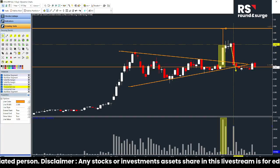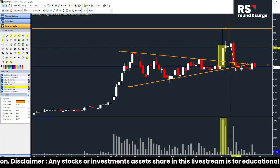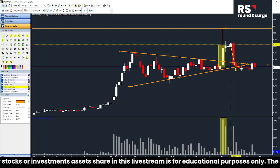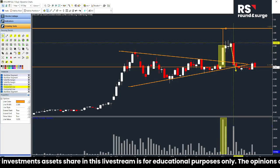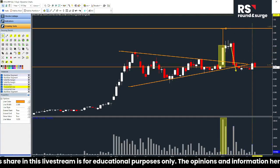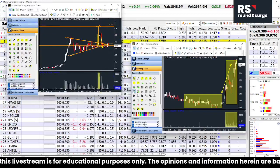So the accumulation is about the same thing. You can see it's not very liquid, but why is there volume coming in one by one? The reason is because the big boys are transferring the shares. They can't transfer all the shares in one day, because you get noticed.